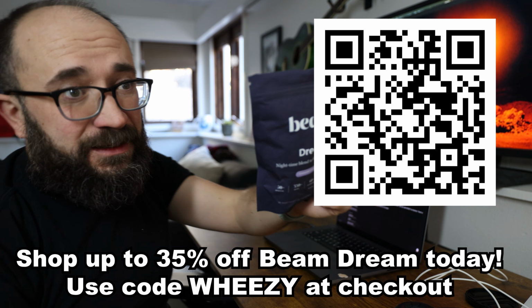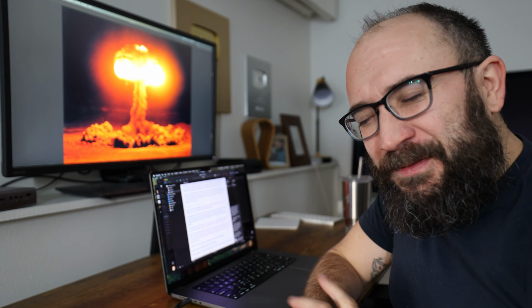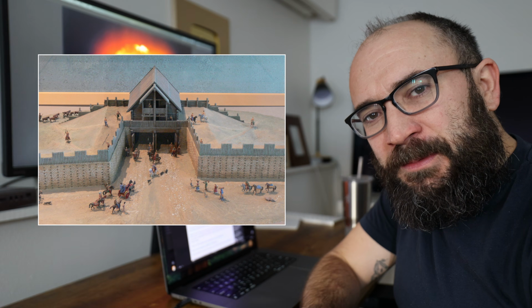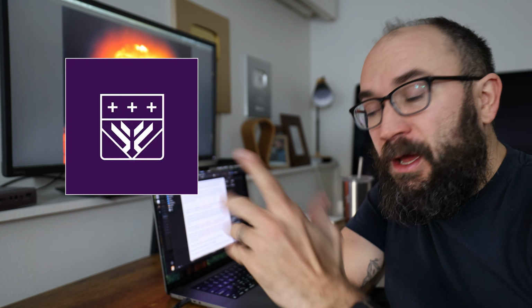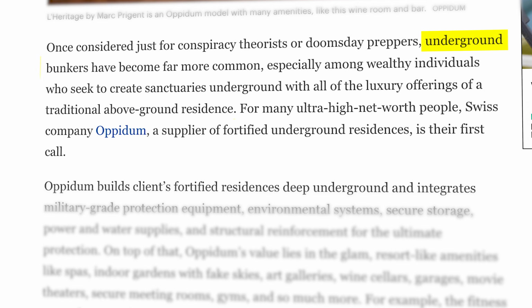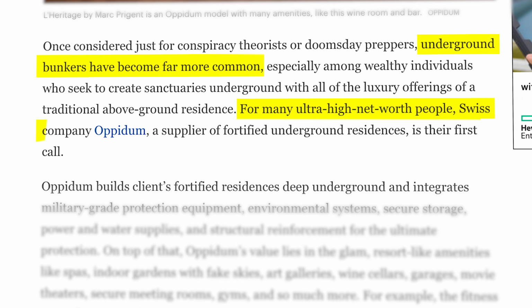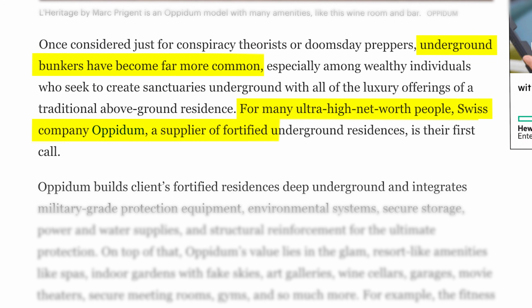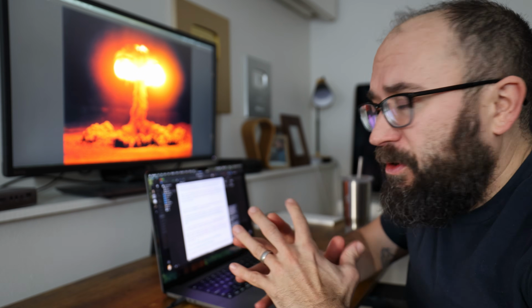Now, let's get back to Doomsday Bunkers. First up, the Oppidum. No, not the large fortified Iron Age settlement or town, which is what you were thinking. I'm talking about the luxury bunker company. According to this Forbes article, underground bunkers have become far more common. For many ultra-high net worth people, Swiss company Oppidum, a supplier of fortified underground residencies, is their first call. Oppidum has a couple of videos. Let's see what all the fuss is about.